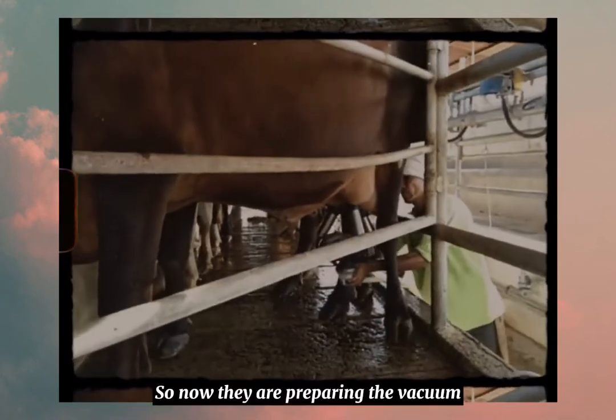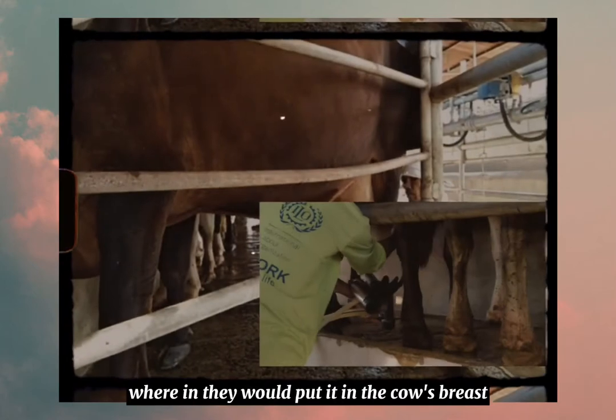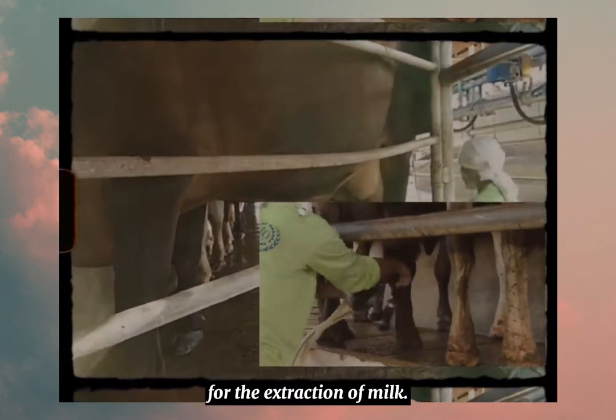So now they are preparing the vacuum wherein they would put it in the cow's breast for the extraction of milk.